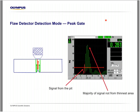So the next method is using peak gate detection. The time of flight measurement is based on the highest peak of the signal that crosses the gate. The big thing here is measuring to the peak of the signal means that you're going to be less sensitive to internal pits. So that's what this diagram here shows.